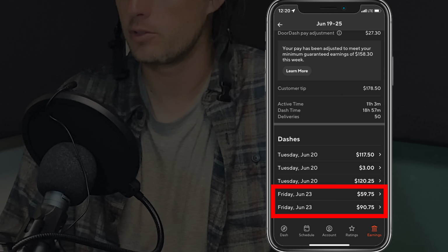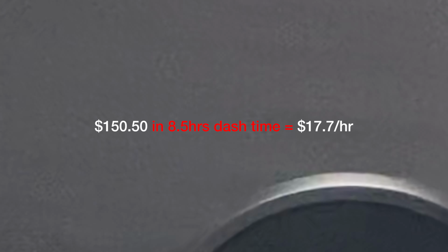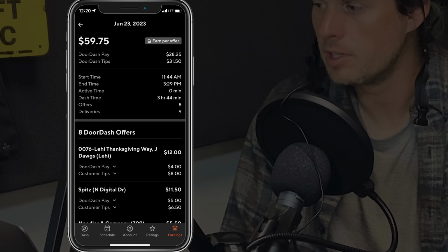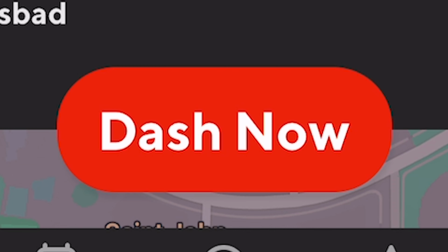Since I'd never dashed in Utah before, I had to do a regular earn by offer dash first to see how much I could make from that. So I spent 8.5 hours of dash time doing earn by offer dashing, and I earned $150.50. And it's these two dashes right here on Friday, June 23rd, the $59.75 and the $90.75. My guess is that earn by time, you're gonna earn quite a bit less, but let's find out and see. I'm actually really interested to see how this goes.